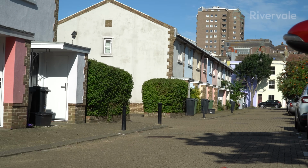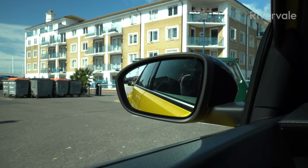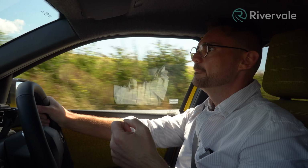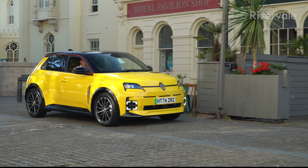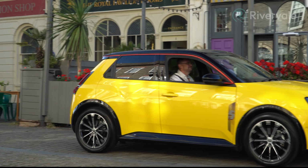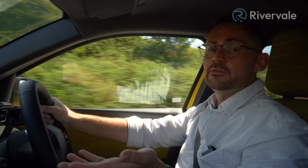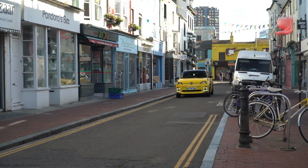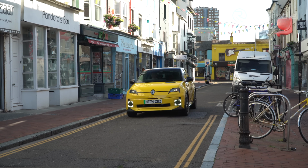Now, the details of this car: it's got the 110 kilowatt motor. It does come with a 90 kilowatt motor, and it's powered by either a 40 kilowatt hour or 52 kilowatt hour battery. This, with the slightly uprated power, is great. We get slightly longer range. We're getting around about 250 miles. I think it does quote something like 268 in the book, but 250 would be fair and reasonable. The smaller battery gives you around about 185, 190 miles on a full charge.